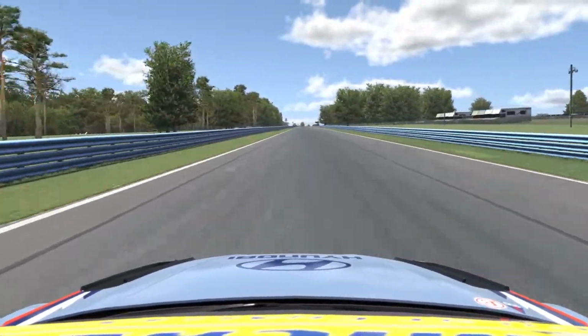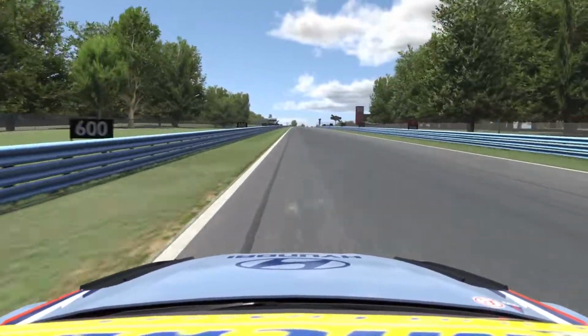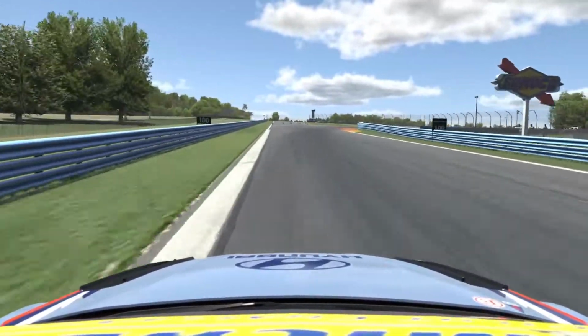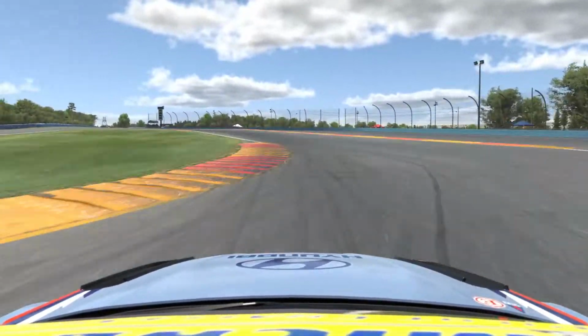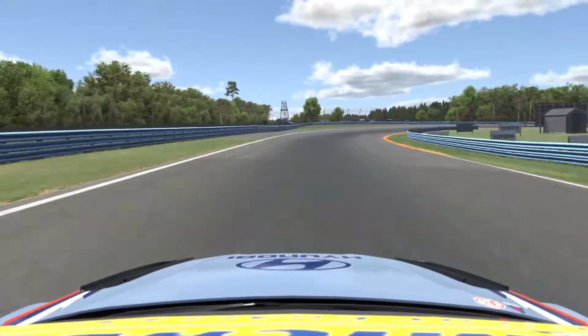Now during the race, expect to have a car behind you closing in on you, or you closing in on the car in front of you as you race down this back straightaway. Make sure you keep your eyes open, as we're going to be slamming on the brakes right at that white line and hitting these curbs pretty hard. You can fly through them, especially in a Hyundai.